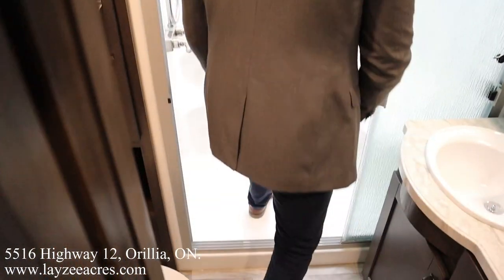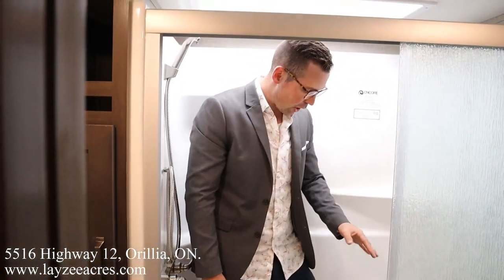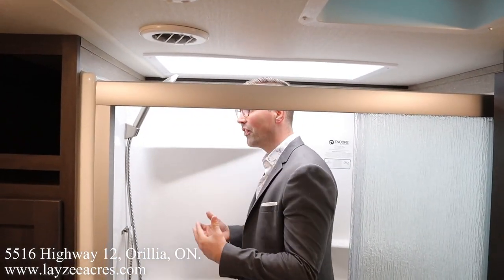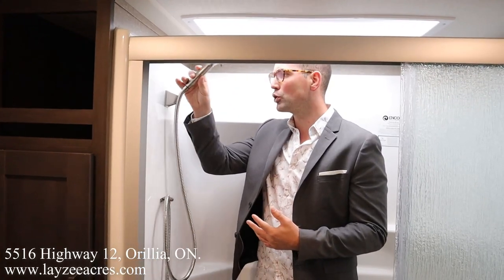Do the limbo into the shower. It's a seamless fiberglass shower. There is a seat. There's lots of height. I can definitely turn around here. My shoulders fit. The shower has been upgraded for this year as well.